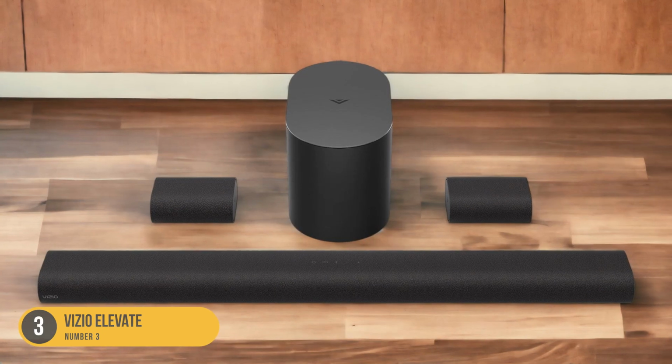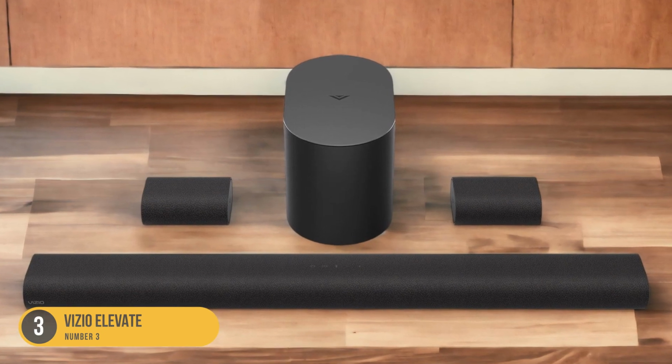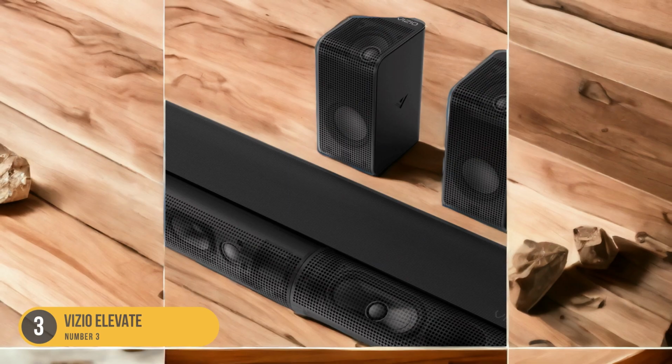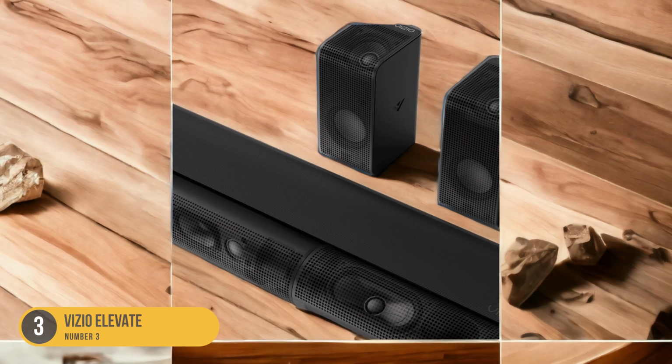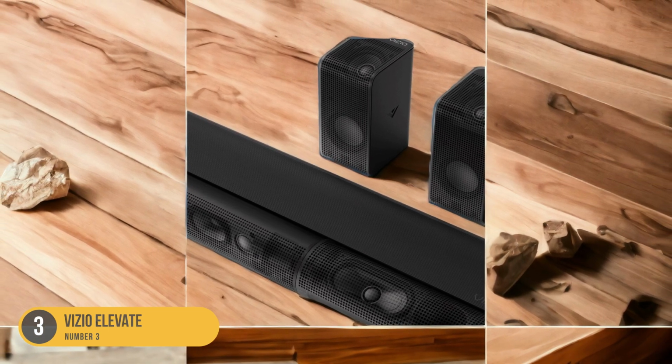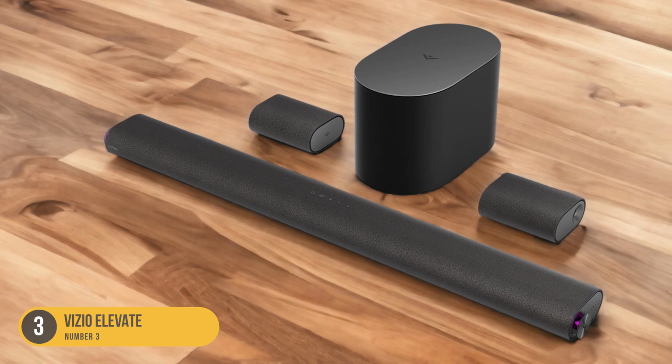The Vizio Elevate features a 5.1.4 setup, including discrete center channel for clear dialogue reproduction. This ensures that every word is delivered with clarity and accuracy, allowing you to fully immerse yourself in your favorite movies, TV shows, and music.